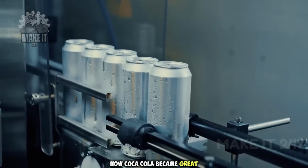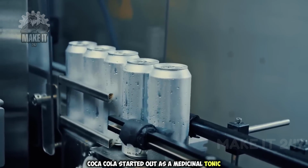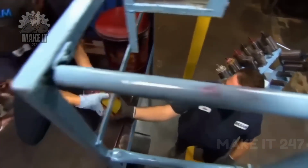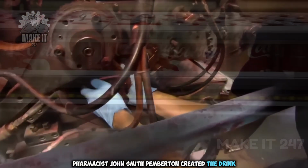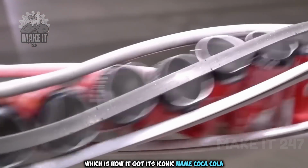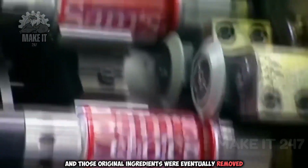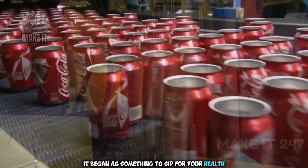How Coca-Cola became great. Coca-Cola was invented as medicine. Believe it or not, Coca-Cola started out as a medicinal tonic. Back in 1886, pharmacist John Stith Pemberton created the drink, claiming it could cure headaches and aid digestion. It was made with coca leaves and cola nuts, which is how it got its iconic name, Coca-Cola. Of course, the recipe evolved over time, and those original ingredients were eventually removed, but it's wild to think it began as something to sip for your health.